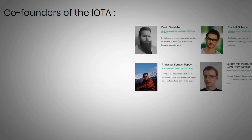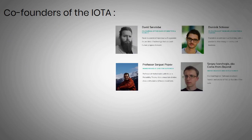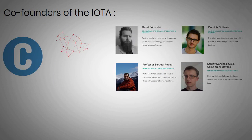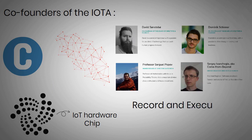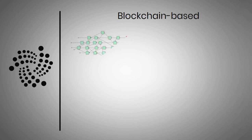Notably, the co-founders of the IOTA project, Sergey Ivancheglo, Sergey Popov, David Sønstebø, and Dominik Schiener, didn't initially plan to host a cryptocurrency or even a decentralized network for that matter. Instead, IOTA started as an IoT hardware chip manufacturer. These systems could record and execute transactions between machines and devices within the Internet of Things ecosystem. IOTA has, unlike blockchain-based cryptocurrencies, proposed a different data structure called Tangle.